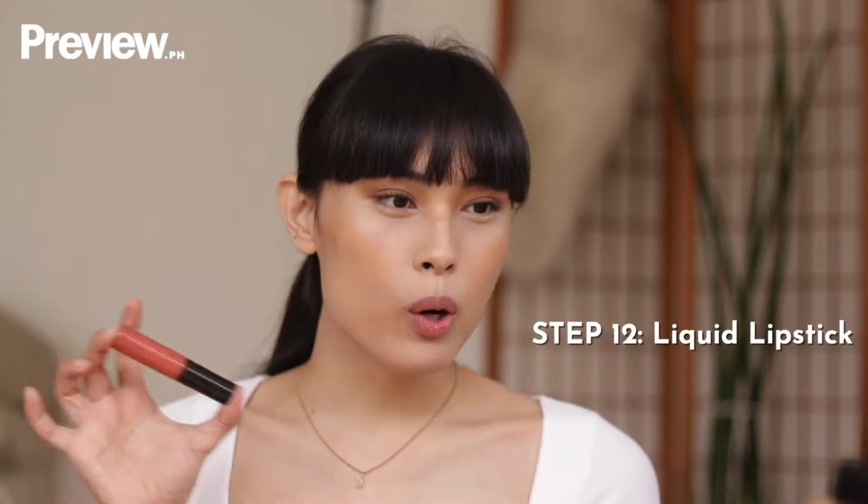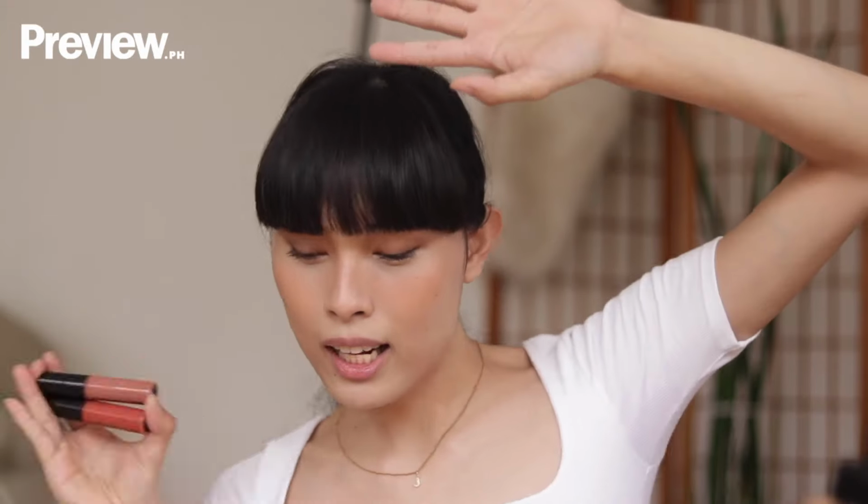So for the lips, I'm going to use two shades. They're actually from Colorette again. I really love Colorette, guys. I'm going to use the shade Zola and Ava. Give a little dab. I want to feminize my features. So I'm gonna ever so slightly overline my lips.